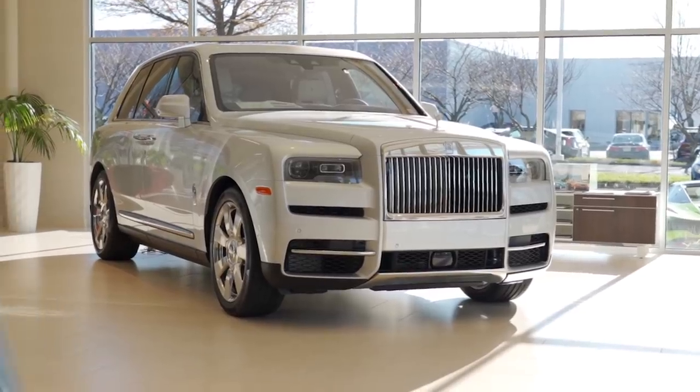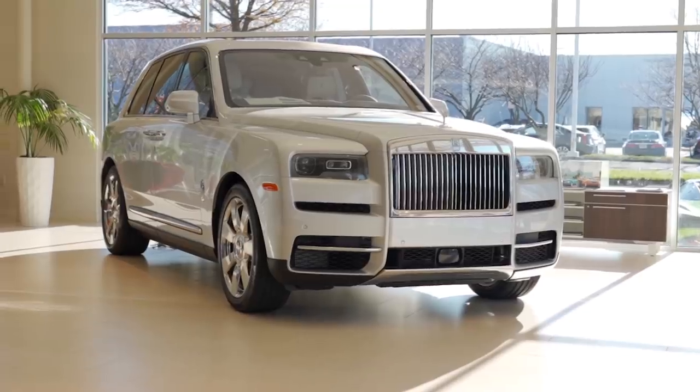But I could spec it in a normal Cullinan too. Yeah, absolutely. Because I would want what on the black badges? Can you spec the interiors too? You can. There are some options. But people would want you to get the carbon though. Yeah. I mean, the carbon is standard. Yeah, but carbon's everywhere. The carbon's so common.